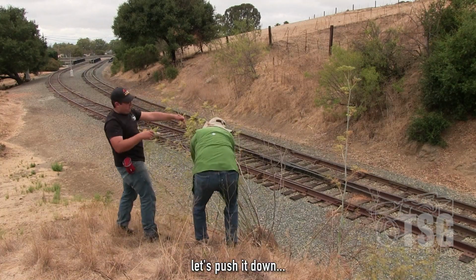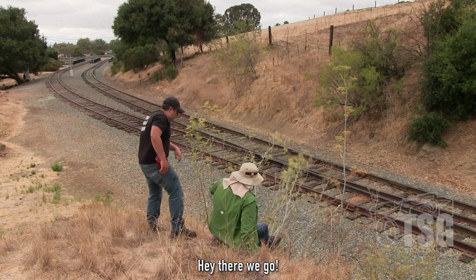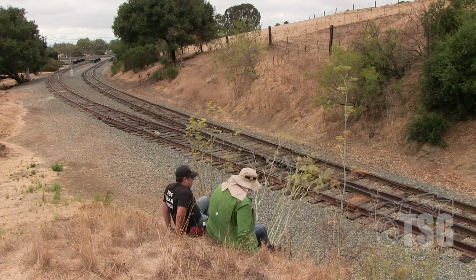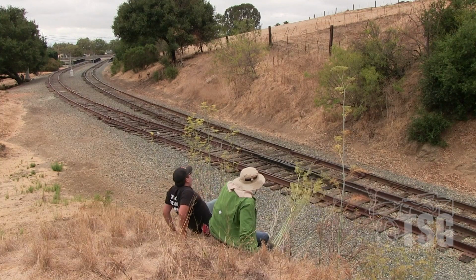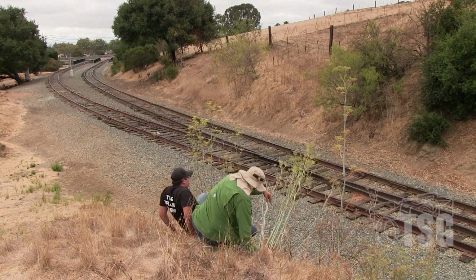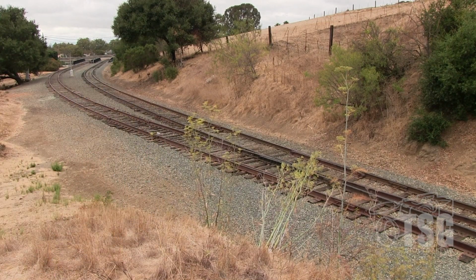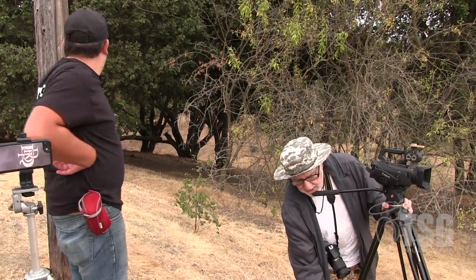Put it down here. I'm gonna push it down. Okay. Try not to kill myself. Hey, there we go. That's good. Oh yeah, look at the size of that root. That's what she said. I was gonna say, watch us slide down the hill. Let me look. Gardening time. Oh no, it's not any better. I use this as a crutch going up and down the hill.